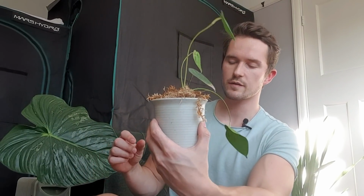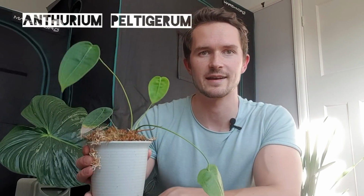So we're kind of drawing to a close here. I've got 4 more plants to talk about, so we're just gonna go through them quickly. This one doesn't look very impressive at the moment. It kind of looks gangly and sad.